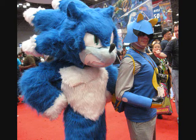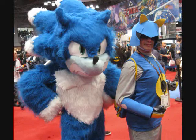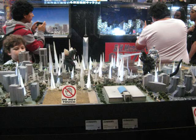And of course this Werehog insisted on taking a picture with me. I tried better to suck in my gut this year. I thought I looked a little fat last year.